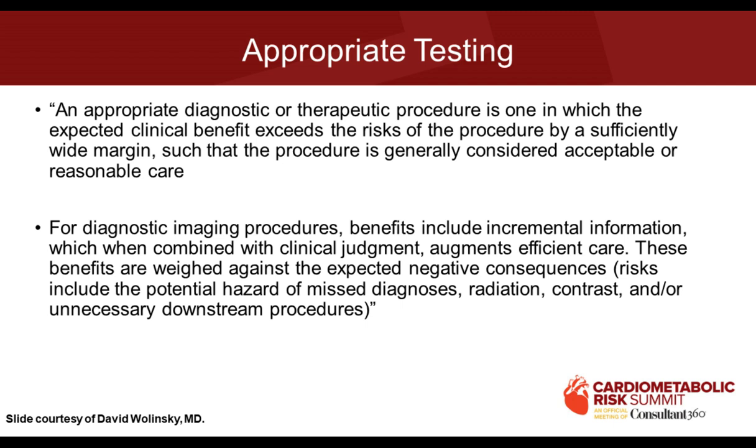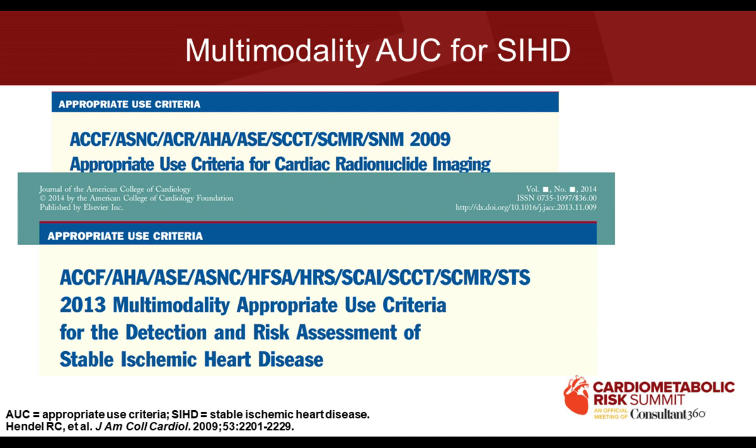An appropriate diagnostic or therapeutic procedure is one in which the expected clinical benefit exceeds the risk of the procedure by a sufficiently wide margin that the procedure is generally considered acceptable or reasonable. For diagnostic imaging, the benefits include incremental information, which when combined with judgment augments care. And these benefits are outweighed by the things that we talked about before. So based on that definition, we came up with what's called the appropriate use criterion.